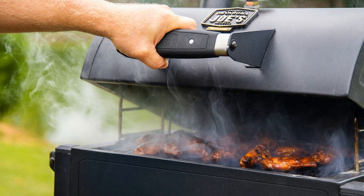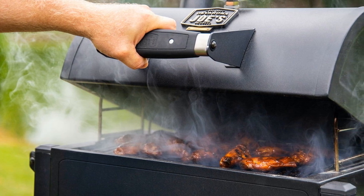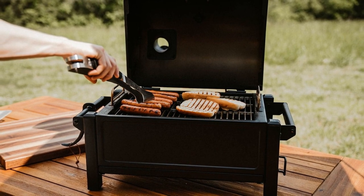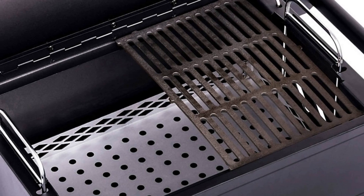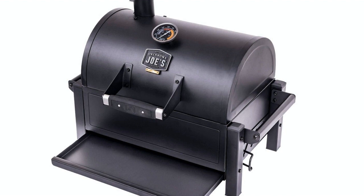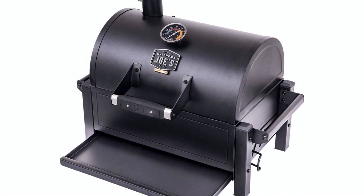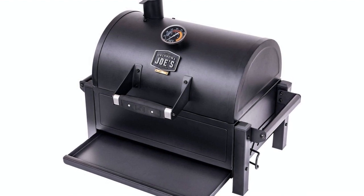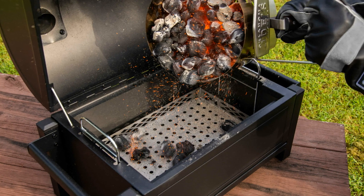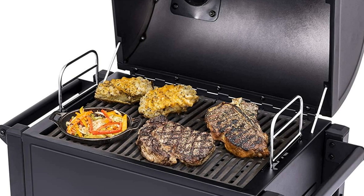Performance: the Rambler Portable Charcoal Grill is easy to assemble and use. It heats up quickly and maintains a consistent temperature, allowing you to cook your food evenly. The grill also has good ventilation, which ensures that your food is cooked to perfection. The porcelain-coated cooking grate ensures that your food does not stick to the surface and is easy to clean. The built-in temperature gauge is accurate and allows you to monitor the temperature of your grill, ensuring that your food is cooked to perfection. That's all about this product today.